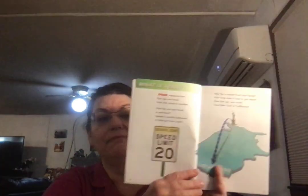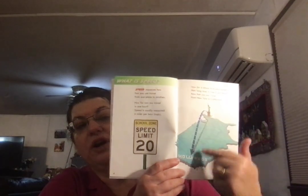Speed. This says speed limit 20 miles an hour. It's important to know what the speed limit is when you're driving your car. Speed measures how fast you can travel from one place to another. How far can you travel in 1 hour? Speed is usually measured in miles per hour. And on the highway, you can usually go 55 or 70. And it's how long it takes you to go. If you travel 60 miles in an hour, you move 1 mile every minute. If you're driving 30 miles an hour, you drive a half a mile every minute.